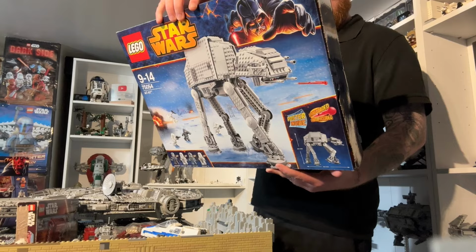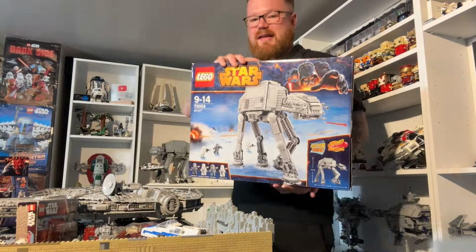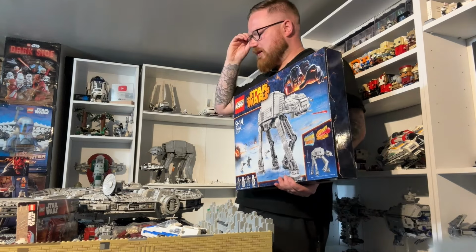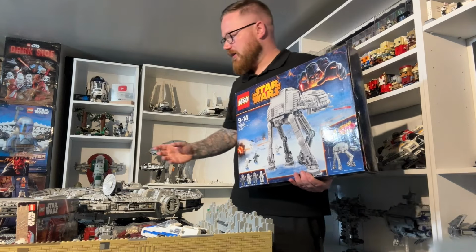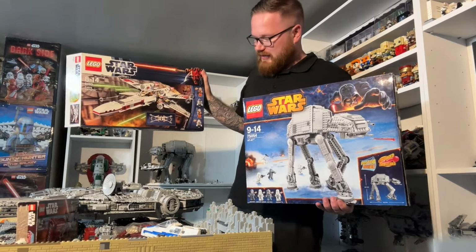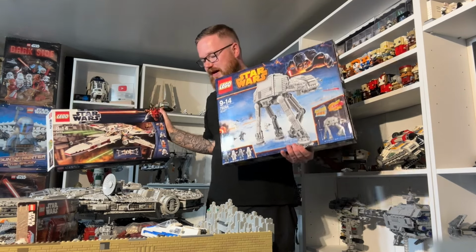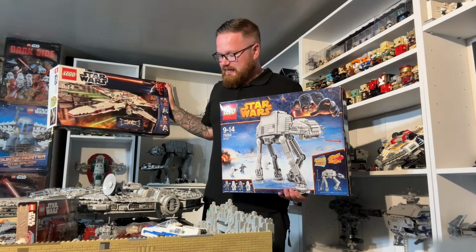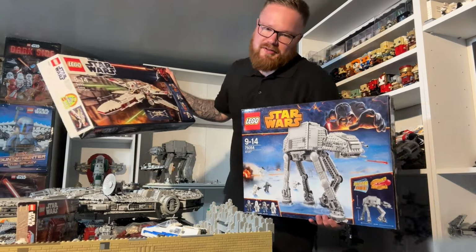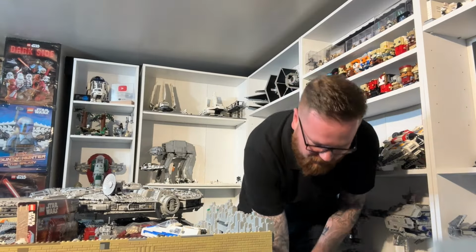Really, really nice. Look at the back as well. Box art is just, again, I think that's what did it for me. So I picked up the A-Wing and then I saw these two beautiful box art sets and I was like, well, I may as well buy them as well. Yeah, I didn't really need to buy them, but come on guys, it's Lego. These sort of things you have to do.